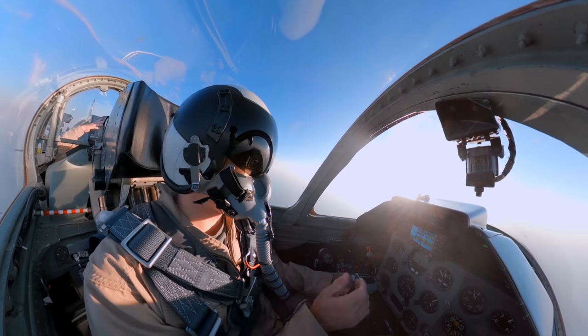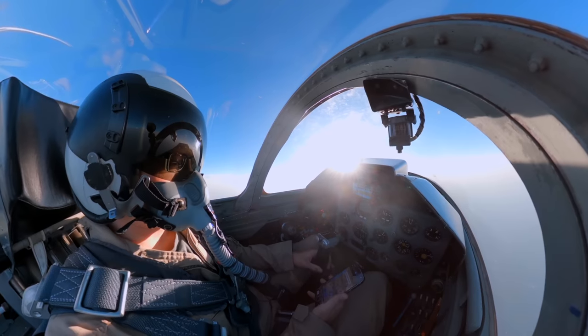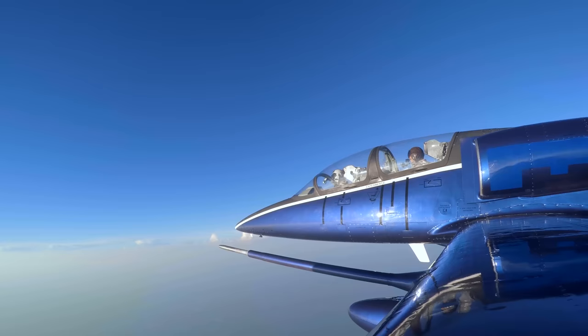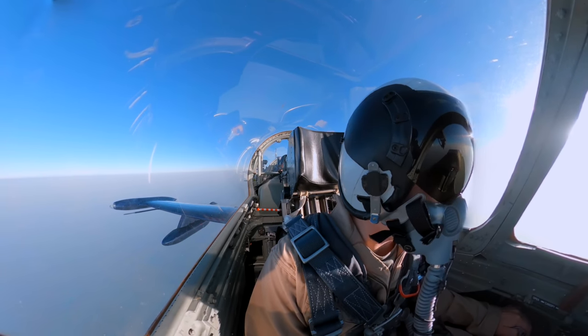Number 139 Lima, fly heading 360, radar vectors for your climb. Heading 360, 139 Lima. Well, this is going to be interesting, getting a heading to fly. 139 Lima, contact Chicago Center 132.22, good day. 132.22, 139 Lima, good day. Chicago Center, 139 Lima, squawk 1807230, heading 360.